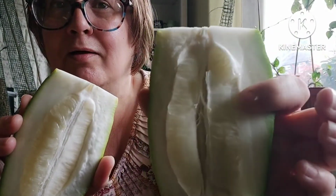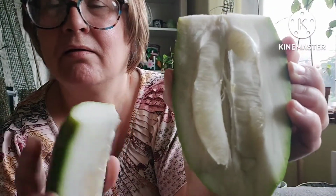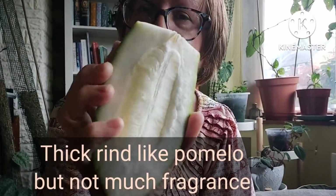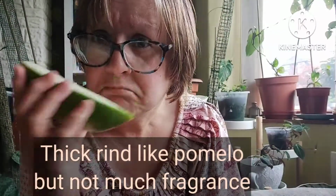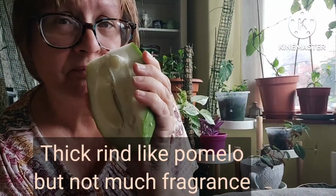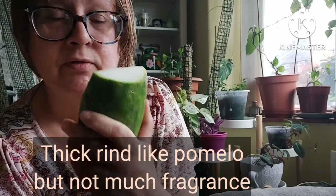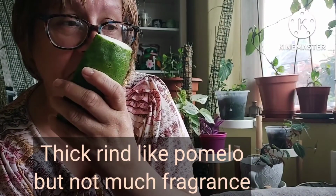Right, so I've cut it open. I'll show you. Look at that. Look how thick the rind is on that. Almost an inch thick. Like a pomelo, really. Not much fragrance to it. So definitely not a Zara lemon. When you cut open a Zara lemon, it's very, very strong fragrance. This is just a typical sort of limey type of fragrance.